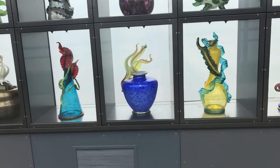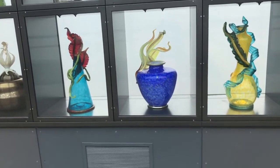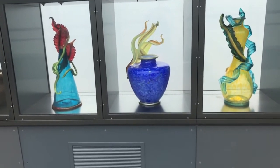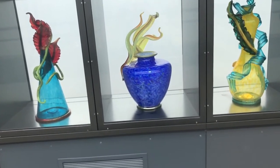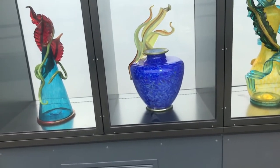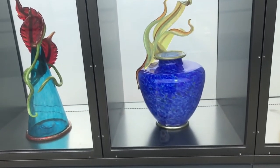Now, dead center, that blue bowl, look at it. Just look at how beautiful that bowl is. It seems like it's alive with the leaves that are a part of it, and it's just so beautiful and stunning, and the colors are just perfect. And then you have this, oh, it's so good.